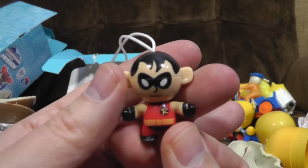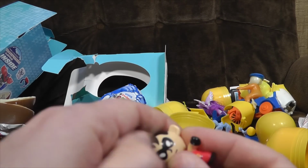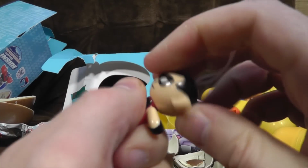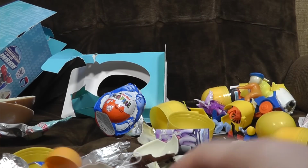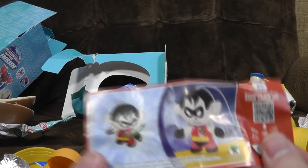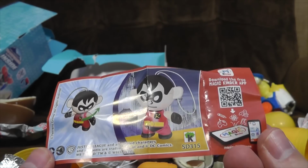This one's supposedly Robin, looking a bit Teen Titans-y. Is that a hinge? What? Does the head open? What is this thing on the back of the head? What? Is that chiropractic action? What's going on here? I'm very confused by the existence of this. Right. Yeah, you can turn the head and it's a keyring. Download the free Magic Kinder app. I tell you what, that ain't going to happen.